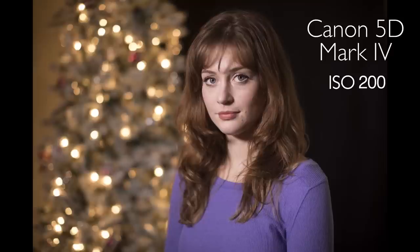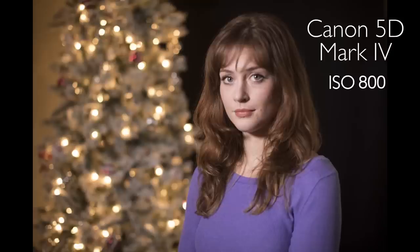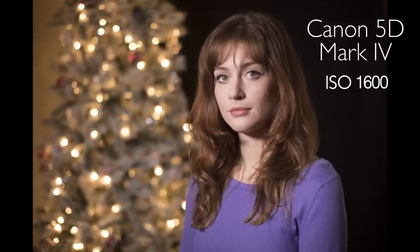There's 100 ISO. It's clean. 200 ISO, really clean. We're going to look over here in the warm area around the Christmas tree. There's 400. Go to 800. Starting to see a little bit of noise over on the warmth by the Christmas tree on the far left of the frame. Not a lot though, a tiny bit. At this megapixel count, the noise is super tiny, so you have to really boost it before you see it.